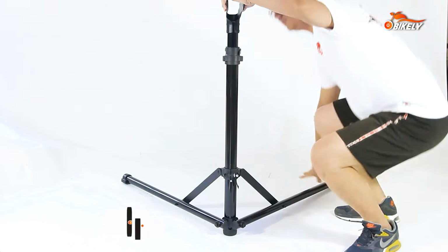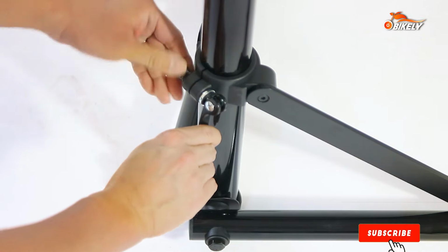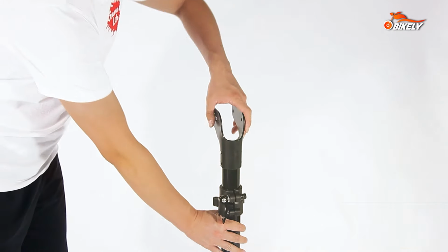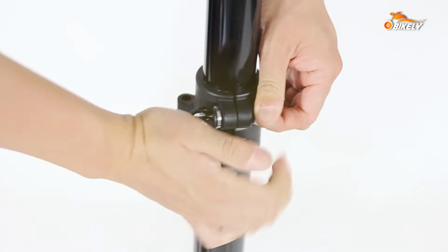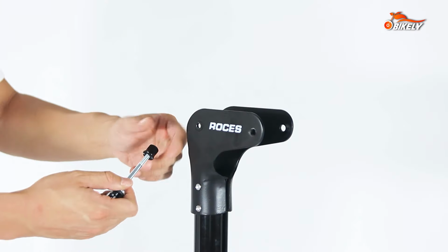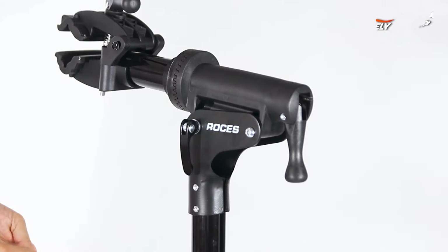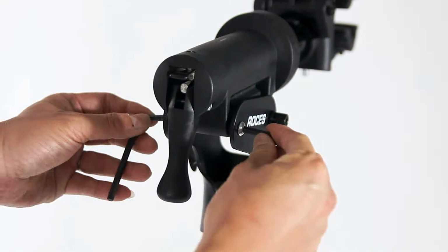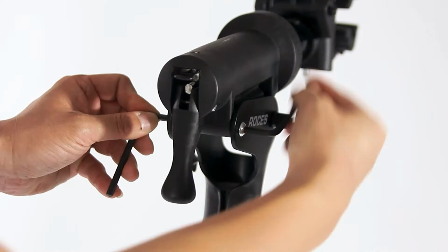Number 9. Portable bike repair stand. Fixing a bike on the go has never been easier with the portable bike repair stand. This lightweight yet sturdy stand clamps onto your bike, elevating it so you can work comfortably. It's perfect for quick adjustments, cleaning, or repairs during long rides. Its foldable design means you can pack it into your backpack or trunk, making roadside repairs hassle-free.